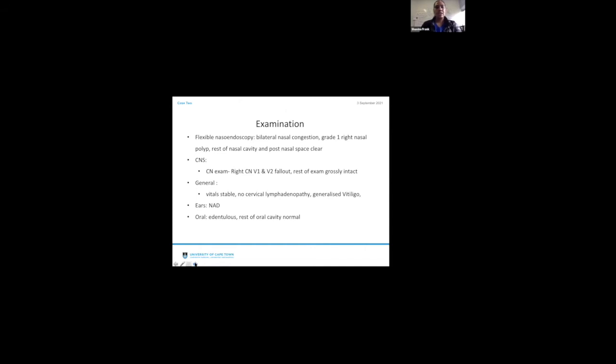On examination, initially, the flexible nasoendoscopy didn't show too much. She just had bilateral nasal congestion with a grade 1 right nasal polyp seen. Otherwise, the rest of the nasal cavity and postnasal space on the notes is clear. On CNS examination, the only thing to note is that she had fallout of a trigeminal division 1 and 2 on the right side of the face. Otherwise, the rest of the examination was normal. And then also just to note, she had generalized vitiligo.